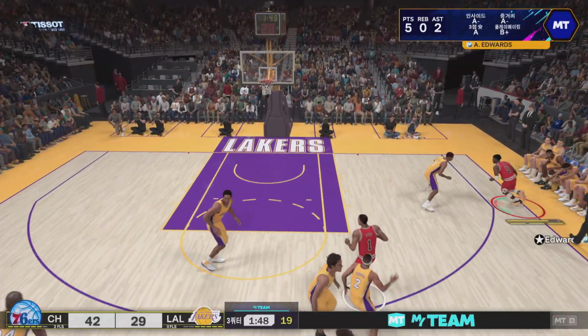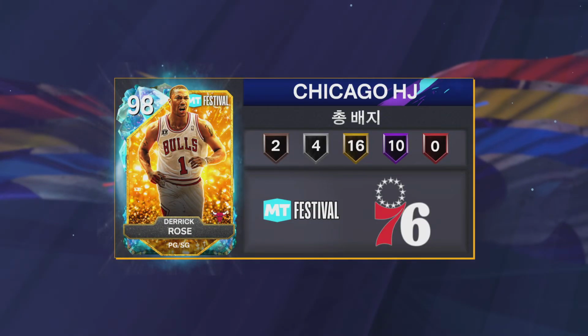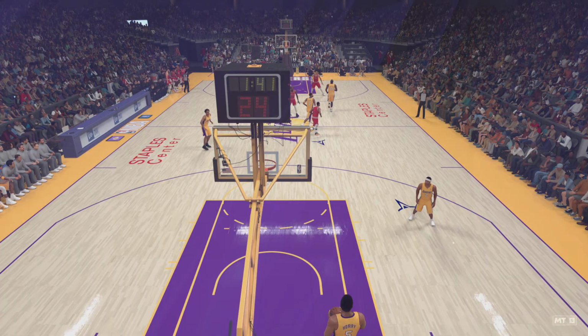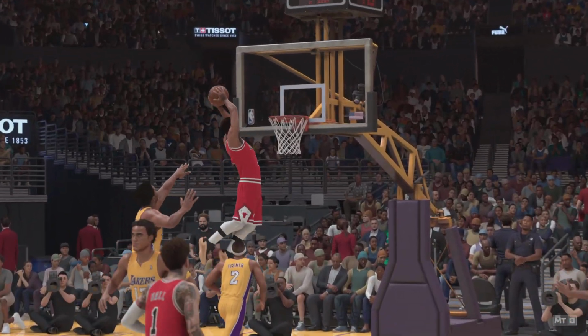Outside Edwards. Oh, there's the alley! Hammers the lob through. Boy, the explosiveness and burst of Rose is really insane. I mean, he gets off the ground so fast to finish off the alley-oops.